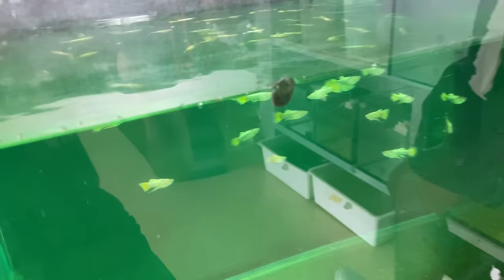Some of these are ribbon ones too. Yeah. And again, one of the fish just jumped in there. It's a female, so I don't really care about it. So yeah, it just jumped in there, and I don't want to separate her because they're in the quarantine tank.